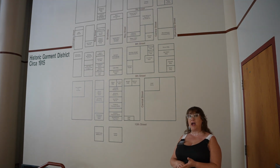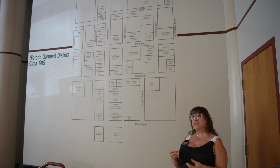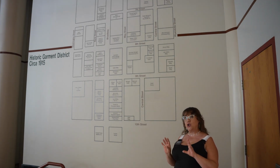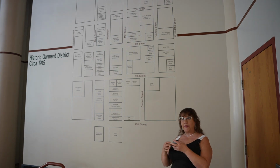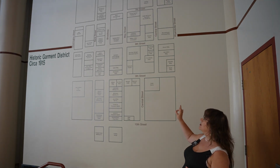When they came to the US, they went to New York first because that was the center of textile clothing manufacturing. But there was a lot of competition. So they started looking around the United States, looking for a good place where they could go and create their own district, their own community. And when they looked at Kansas City, this is what they saw.